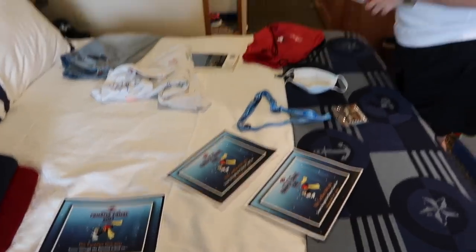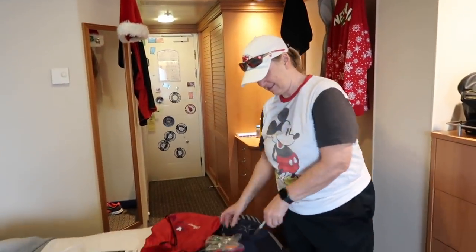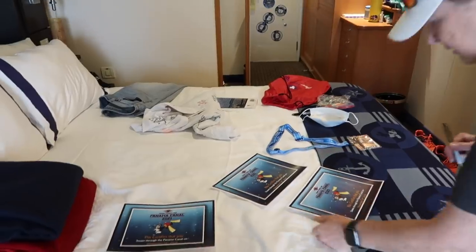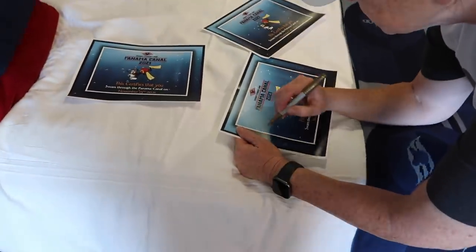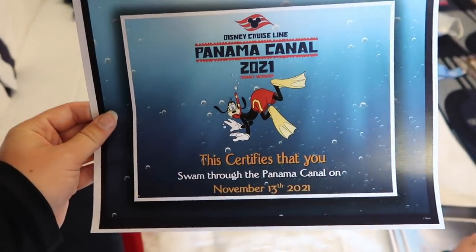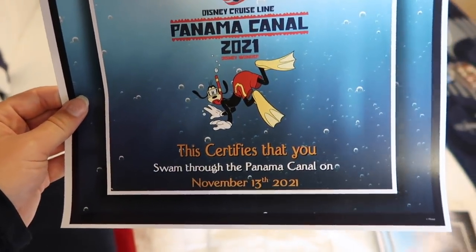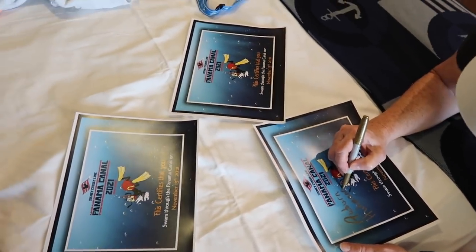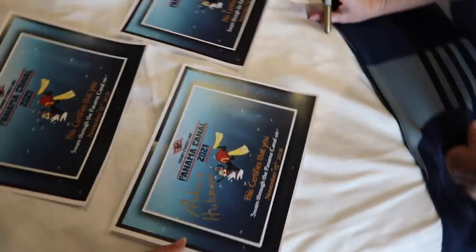We came back to the room because I'm tired of getting beat to death by the wind. It is so windy out there. There is a storm moving in, closing in upon us. And when we came back to the room after our mid-afternoon snack, we had three of these swam through the Panama Canal certificates. So Mom's gonna put our names on a couple of them. But I don't know why we have three of them.